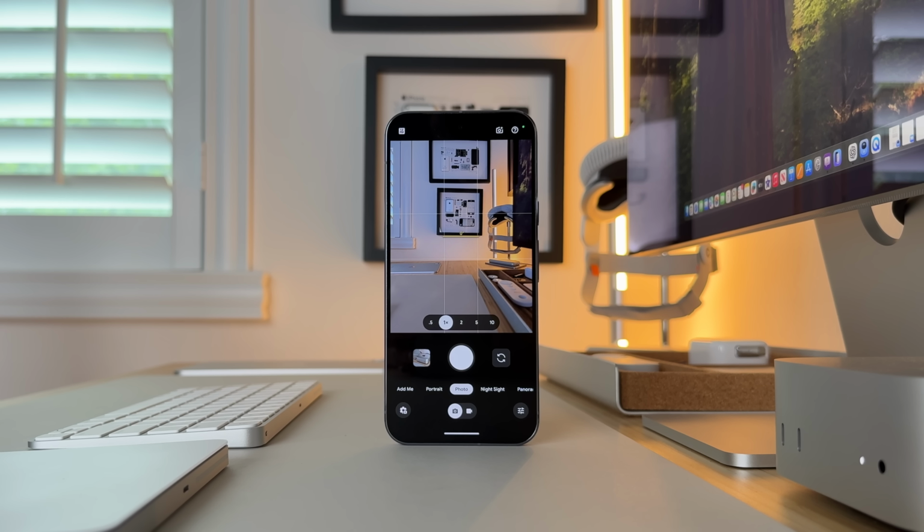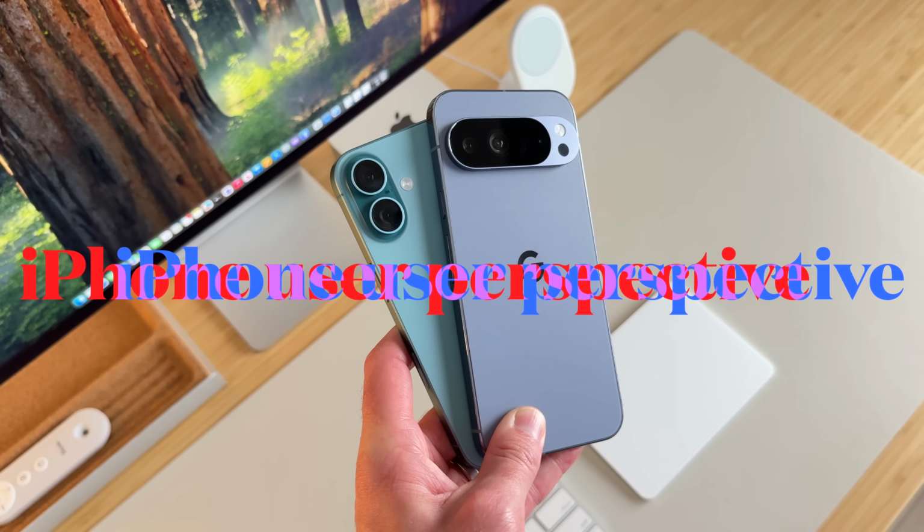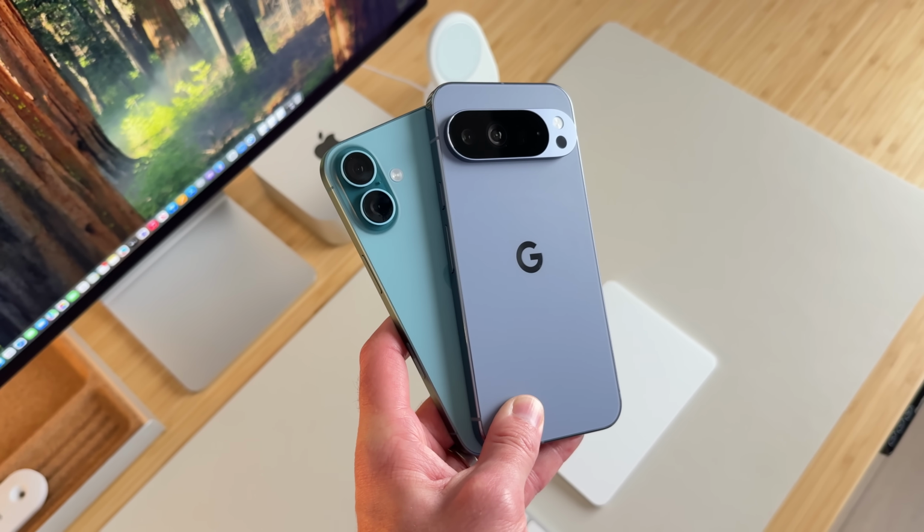I will say, even though I'm kind of disappointed with video, I think the camera is really good. I really like Pixel's colors and the natural bokeh on their photos. It's really good. So I would say they're very sharp, have great color, good contrast, great exposure. I didn't really have to edit much. I really like that.